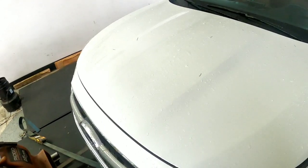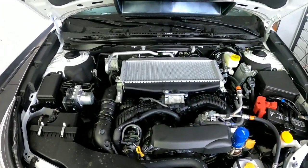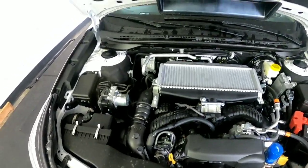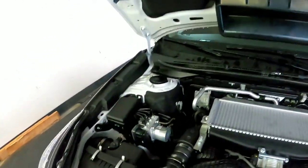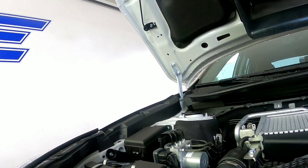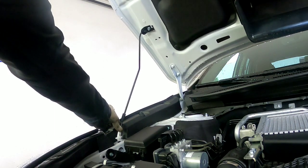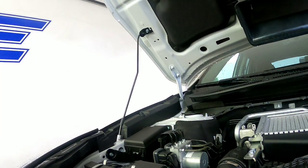So let's pop the hood and see what we have. I just noticed, and I hadn't noticed this when I first looked, once again, no hood strut. Where is it? Oh, it's up here. Hold on, I just gotta set down the camera. Funny little backwards hood strut. That's fun.